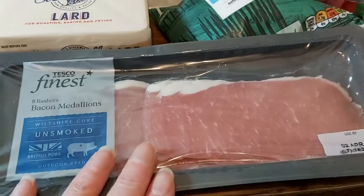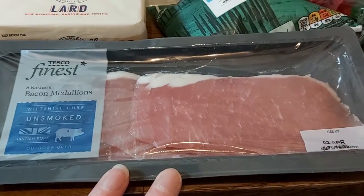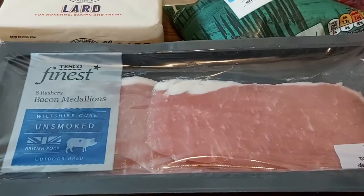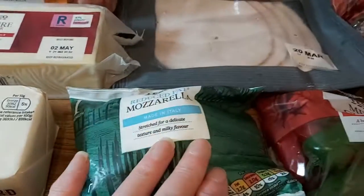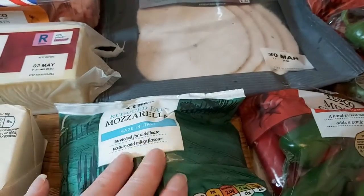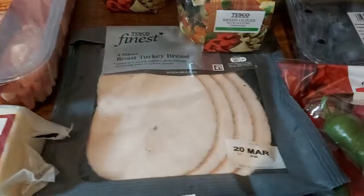So I did that pan haggerty recipe and lots of people said how nice it looks. So I think I'm going to do that again this week, and I'll try and film that. So I bought these bacon medallions for that. Then some reduced fat mozzarella, because I had a ball in, but I used it for a pizza chicken recipe that I did last week. So I just want another one for the fridge.